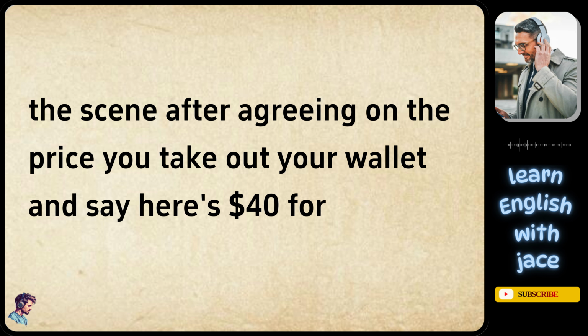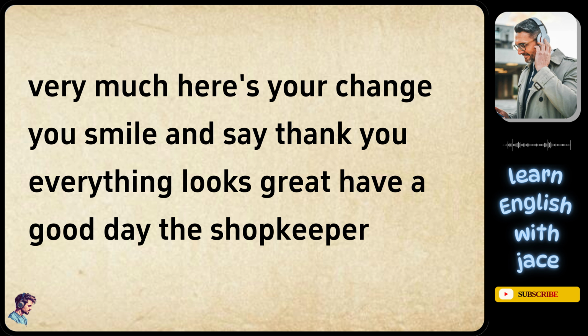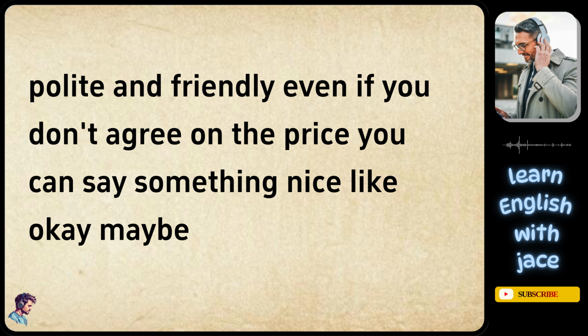Let's continue the scene. After agreeing on the price, you take out your wallet and say, "Here's $40 for the bag and 15 for the wallet." The shopkeeper counts the money and replies, "Thank you very much. Here's your change." You smile and say, "Thank you. Everything looks great. Have a good day." The shopkeeper says, "You too. Come again next time." In this situation, the key is to stay polite and friendly.